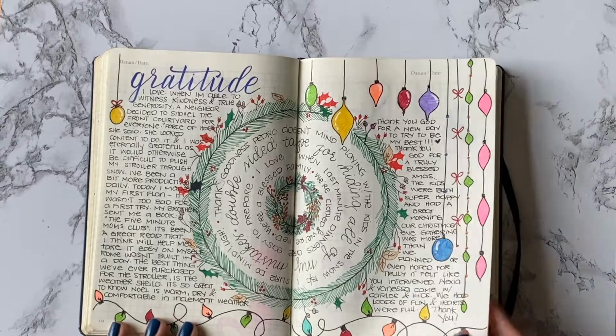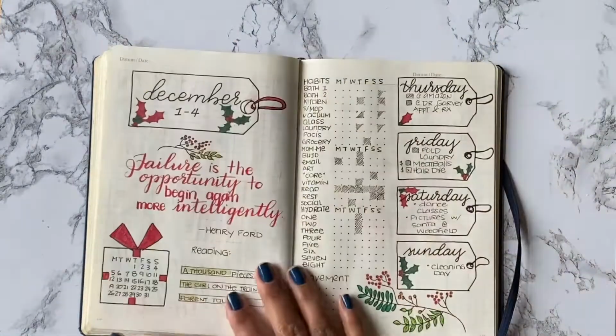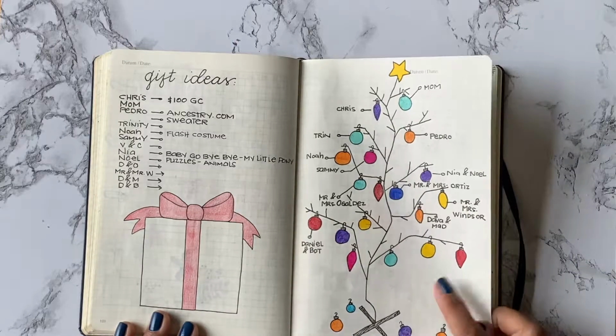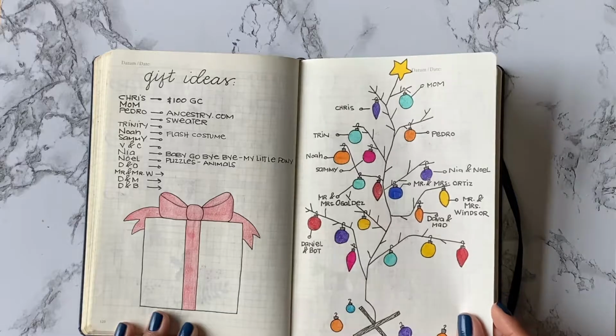This is a fun gratitude. Another doodle challenge. Another cool weekly. This is cool. I remember this was really popular too. My little Charlie Brown inspired tree.